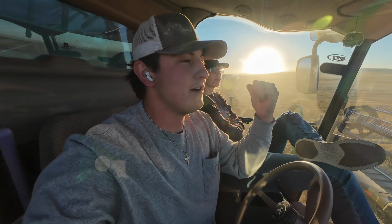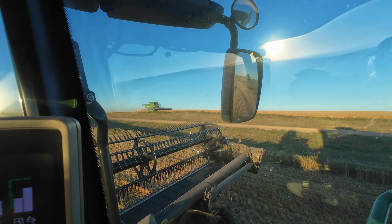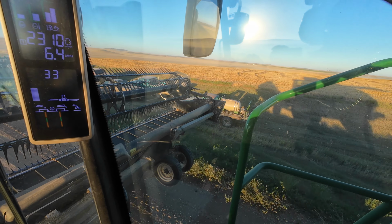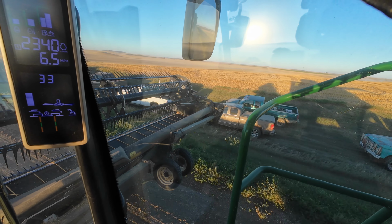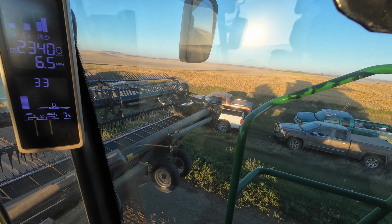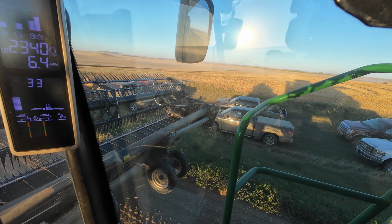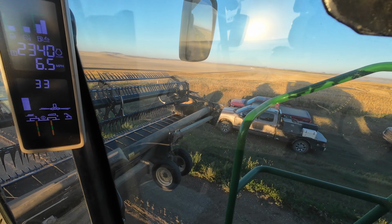Finished up with the west half of the field. Now we're gonna hop over the road here and go join that combine right there that's cutting out the turn row. Also, with everyone's pickup in the bar ditch, it looks like we're selling cars out here. There's so many of them. There's also so many people out here that make this operation go round and round.